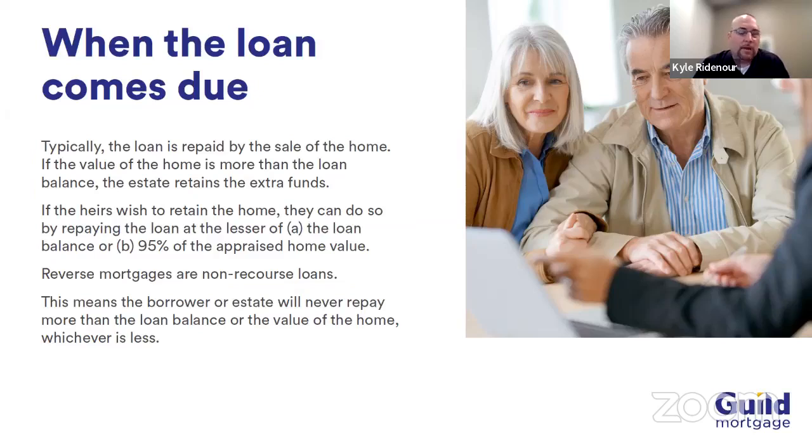But if there is no remaining equity because you borrowed all the funds out, or all of your equity, then your heirs are never left on the hook for that situation. They could sign the home over to the servicer, and they won't have any negative ramifications for that.